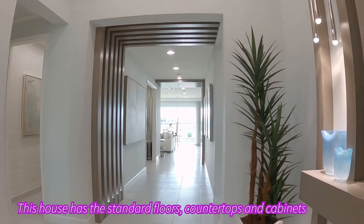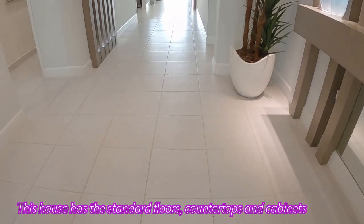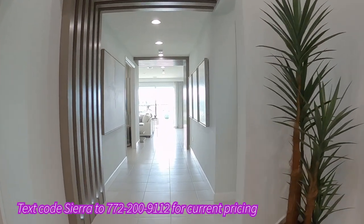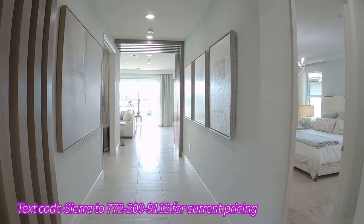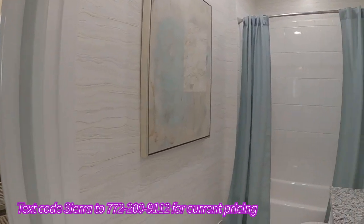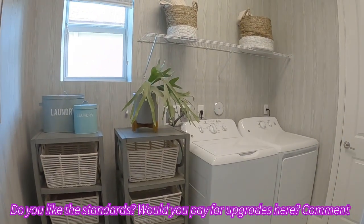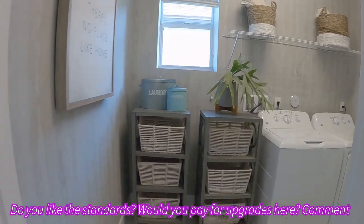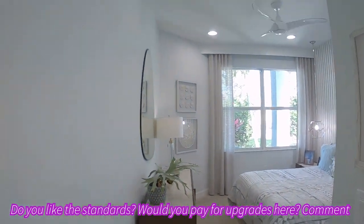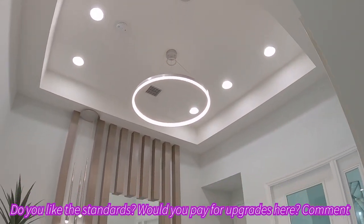This house, actually, they're displaying the standard tile in this house, which is not bad. This wouldn't be an upgrade in your flooring if you chose this tile, which is pretty, I think. Not the most modern thing ever, but it's pretty. So here's one bath. Here is the beautiful laundry room. A really nice big foyer. I love it.